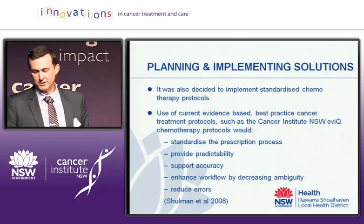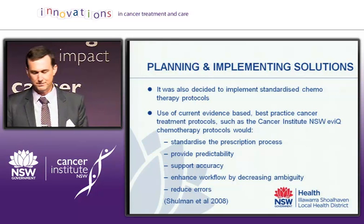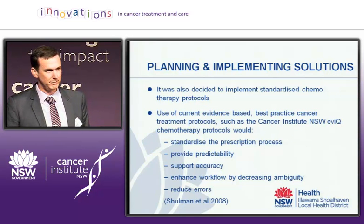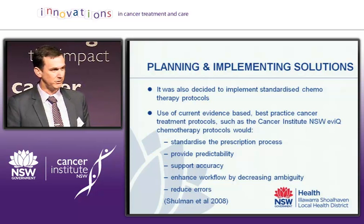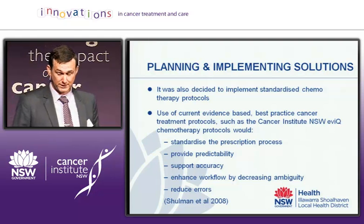So we also decided to use standardised chemotherapy protocols. So we used EviQ chemotherapy protocols with a view to standardising the prescription process, provide predictability, support accuracy, enhance the workflow by decreasing ambiguity and reduce errors. So that was our driving force, that reduction of errors.